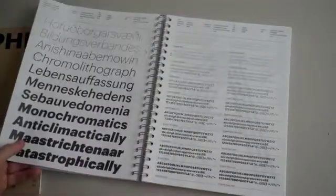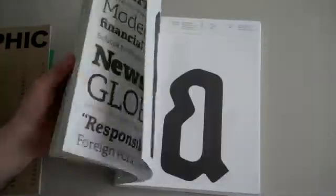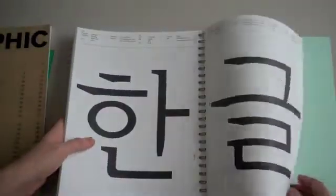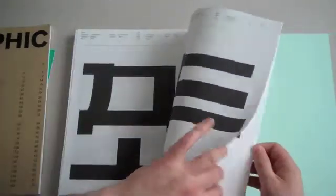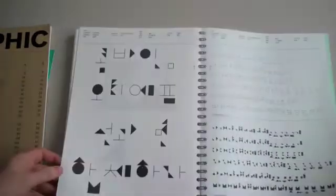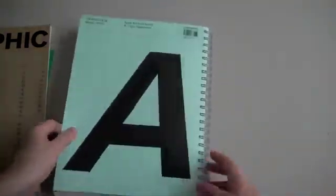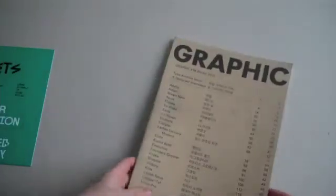I'd love to know whether it cost them more to produce a massive spiral bound one colour publication than their usual four colour magazine, because the four colour magazine would have been half the size of this. But it's a really interesting idea to say we're not going to do colour, we're just going to do a massive type book. They're cool too because they include experimental Korean typography at the back, as they should. It's not just all English text, which makes sense. I'm glad they didn't exclude stuff.